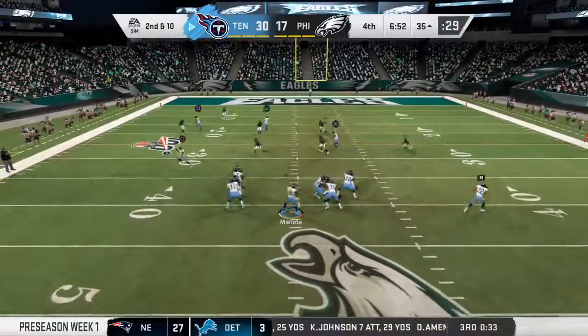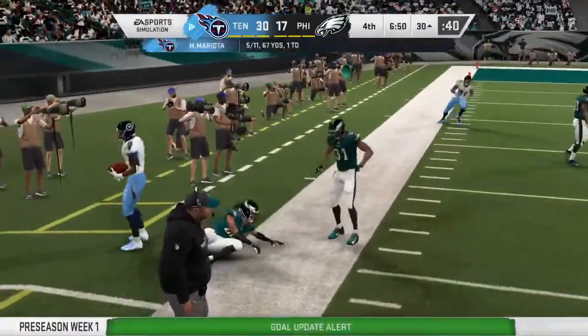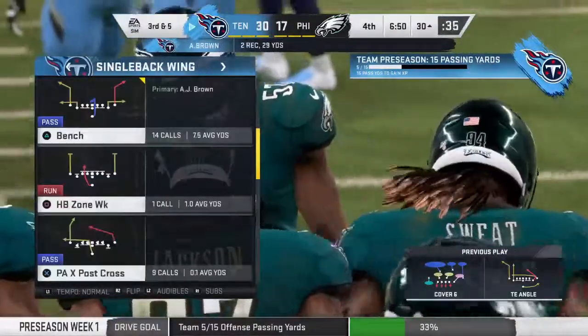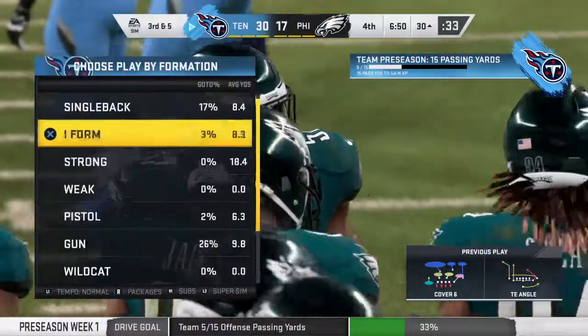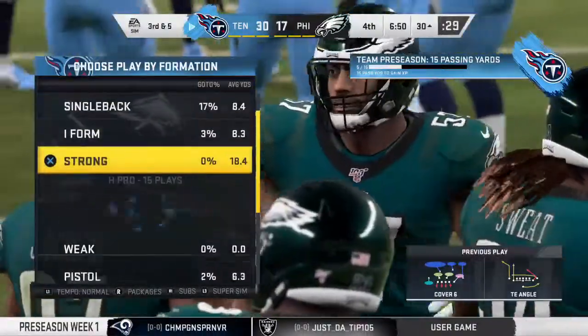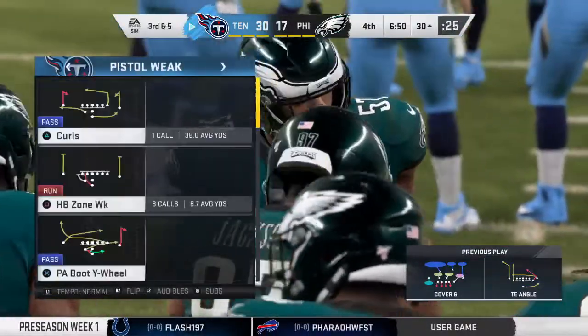Now Mariota. Man open left side is Brown. Another nice pickup through the air, and I think a lot of people might expect them to run the ball in this situation, Brandon, but with this lead, they're electing to throw the football. Swings, slants, quick outs, things that they consider safe.